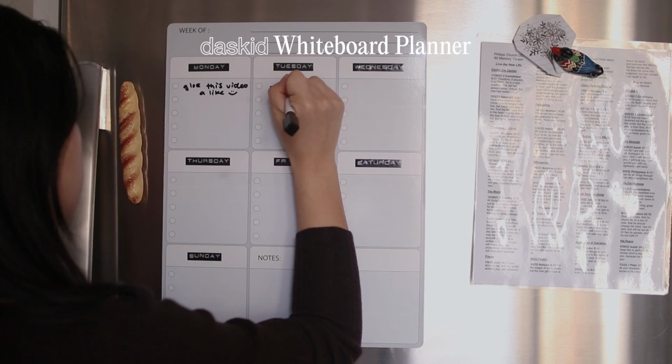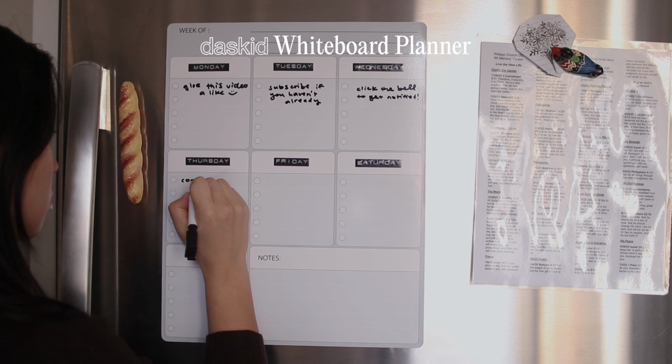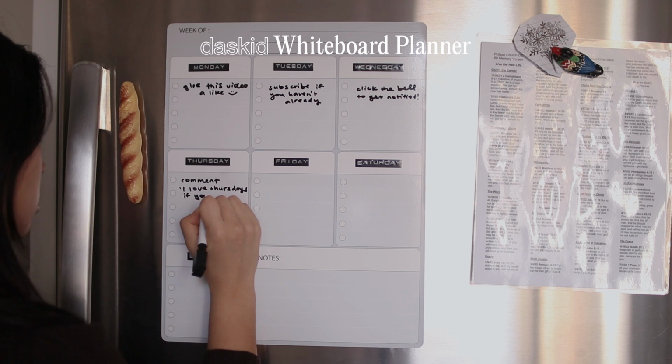The next thing is great if you don't live alone, or I guess also if you live alone, I don't know. But this has become a must-have for my husband and I, and it is a fridge whiteboard planner magnet. I essentially just wanted a whiteboard planner that had the days of the week and a section to put other notes that I wanted to put, and this is exactly that.